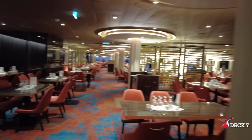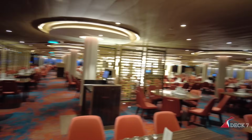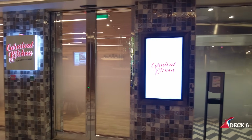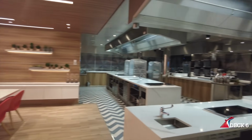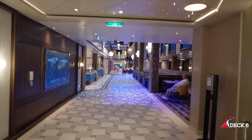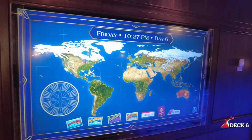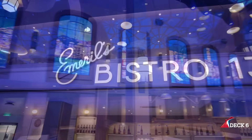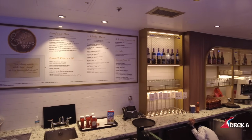Covering our last deck of this ship tour, let's see what we have cooking in the kitchen on Deck 6. Carnival Kitchen is a new interactive cooking experience. Here, you get to cook alongside one of Carnival's chefs and then enjoy the food you made. Emeralds on the Celebration is cooking up some Creole style cuisine.